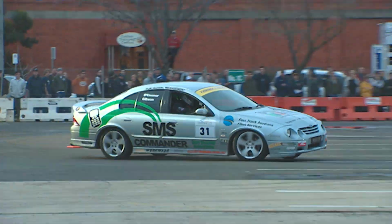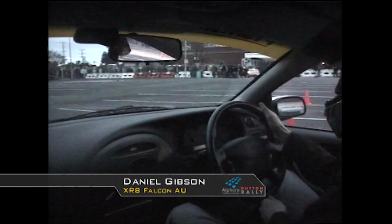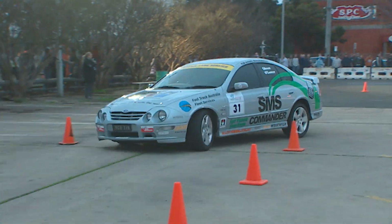Now, I must admit I was a little nervous before my run. For a start, there's so many people watching from around the outside. But I'll let you be the judge. Here's my run in the SMS Commander XR8.